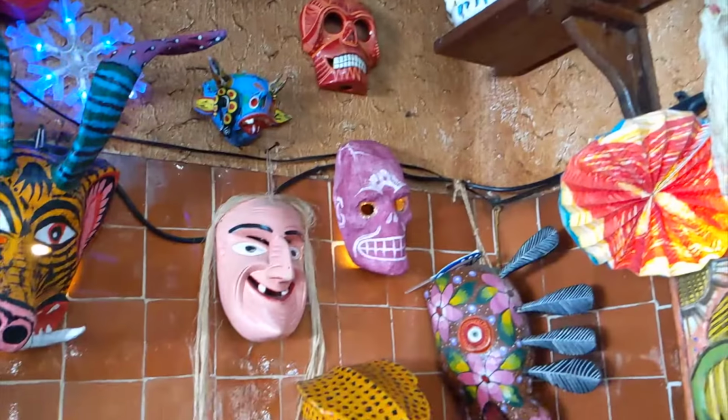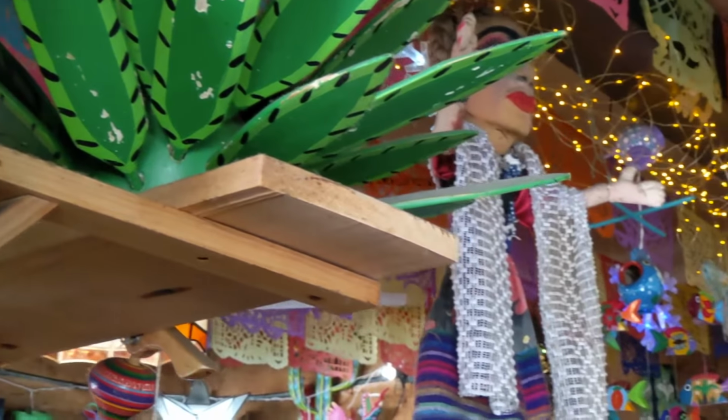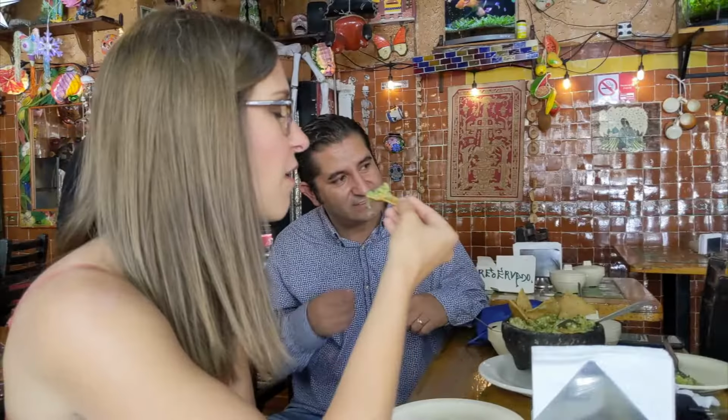So we're about to start our tour now. We're doing 7 stops along the way today, and we're gonna see what Mexico food has to offer. We met our tour guide, Eduardo, outside of our first stop, an eclectic restaurant known for their freshly made guacamole and totopos. It was the perfect way to start the tour.